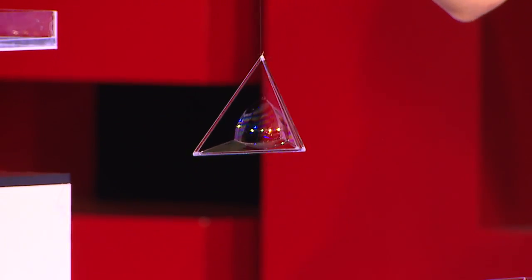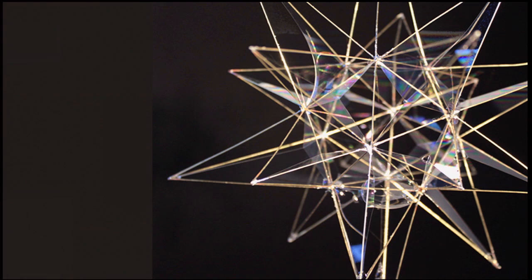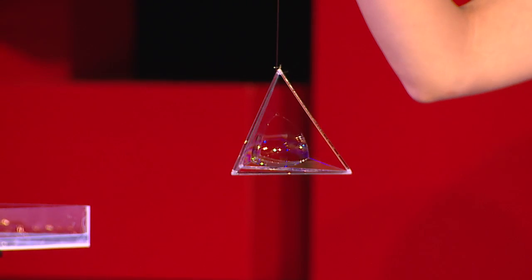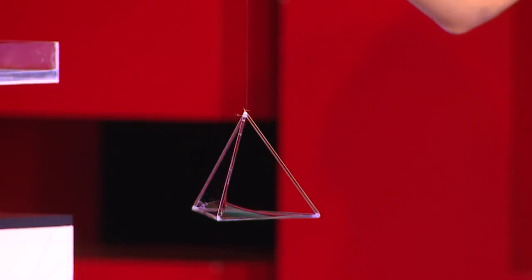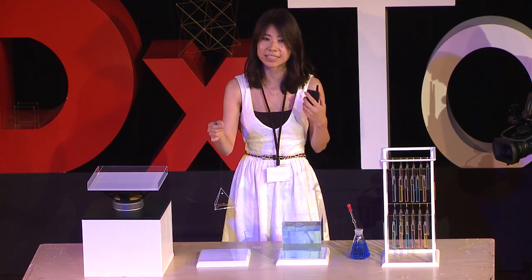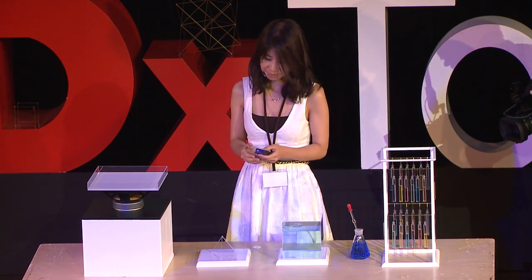So depending on the shape of geometry of the frames, you can make all sorts of geometric bubbles. And the possibilities are infinite. And I'm always fascinated by how nature manages to create the most accurate and beautiful shapes instantly without any calculation.